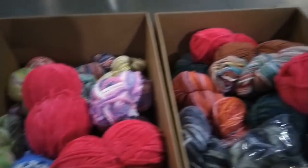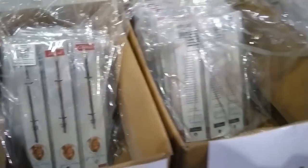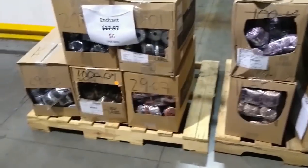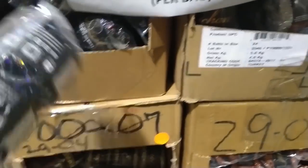Look at that. These are all $1. All $1. Crochet hooks. I have some of these. Oh, look at these. They're beautiful. Washi. Bangle and Enchanted. I have a bunch of that. But I think I want some of this. I don't know though. $6 a bag. Oh, that's really pretty though.